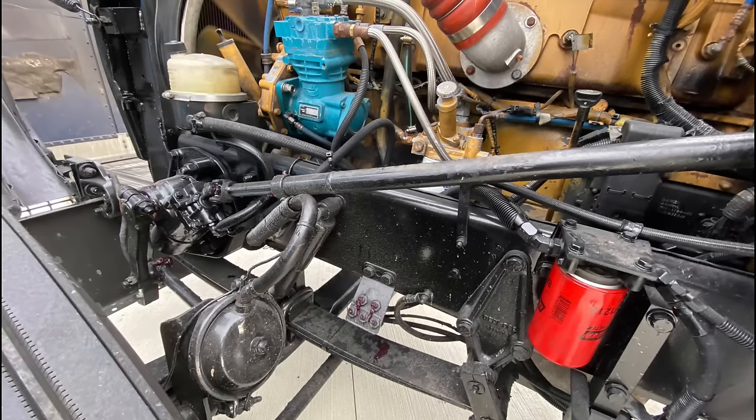But I was surprised the frame's not all pitted. It looks like it's been repainted, obviously, but even if the frame's been in bad shape, you can't hide the pitting from the rust. But it's not pitted, really. It seems to be in extremely solid shape. This particular truck has a lot of maintenance records to show for it.